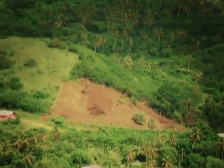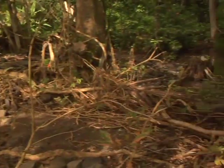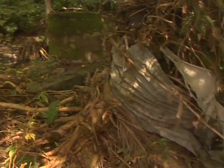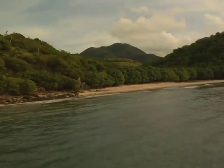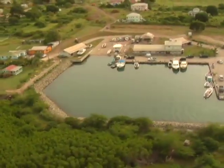Now, if we have this much silt coming down in a healthy watershed, what do you think would happen in a watershed without any vegetation cover? Without vegetation cover on this hilly terrain, when it rains, mud, muck, and other pollutants would make its way to the sea and degrade the coral reefs, smothering seagrass beds and mangroves, eventually destroying the marine environment.